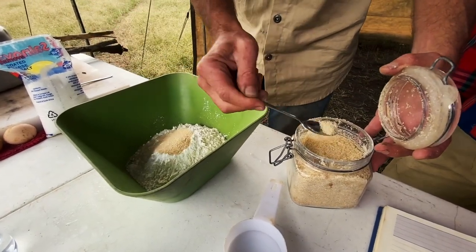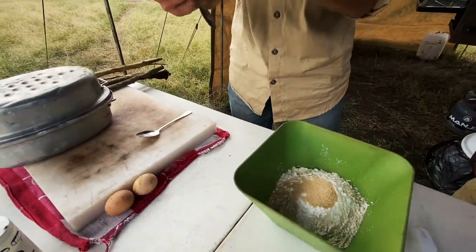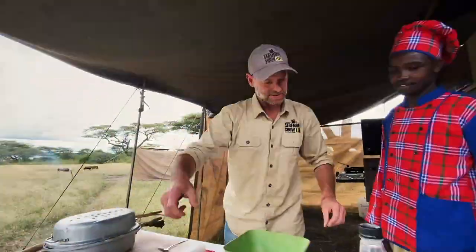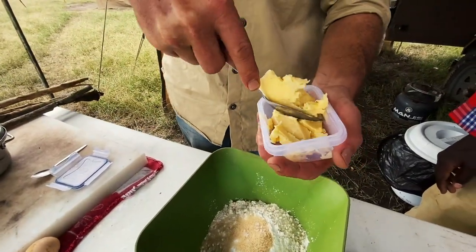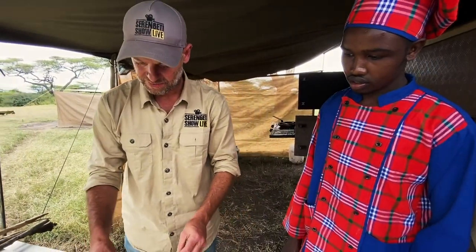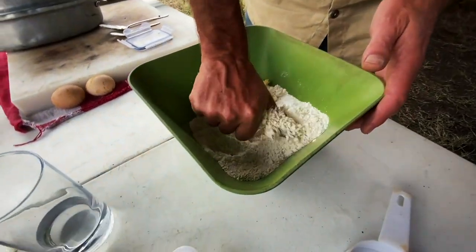1, 2, and a bit for love. Just a pinch of salt, so that's just a little bit of salt. 2 tablespoons of butter. That's 1, 2. Okay, so first you will have to mix this together and you crumble the butter into the flour.